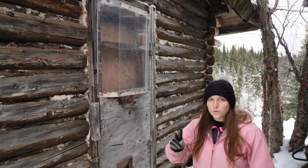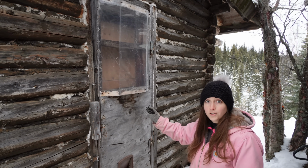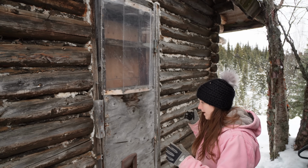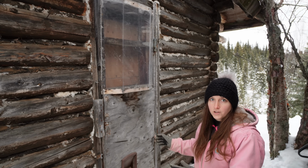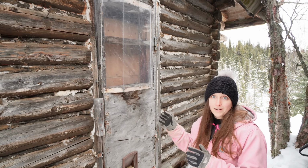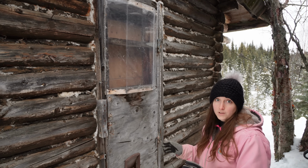There are two doors on this cabin, and this door leads into the old kitchen, which is now our chicken coop. When we first got to this property, the door was wide open and the foundation had shifted so much that the door wouldn't close anymore. We had to shave several inches off the door to be able to get it closed. Because of that, we just decided to screw the door shut and not use it anymore.